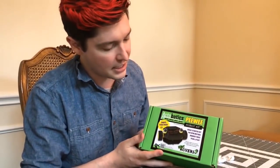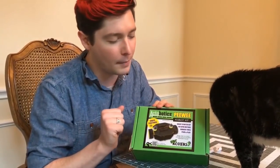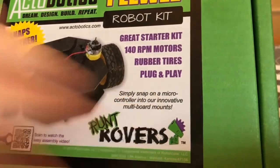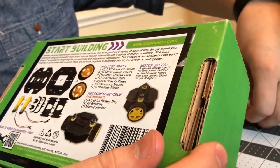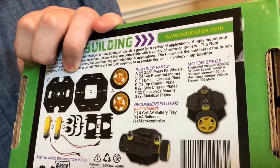Something that I didn't realize when I purchased this was that you do need a microcontroller to work with it and to program the actual robotics aspect of it. Arduino is recommended. You can use a Raspberry Pi and kind of make it into a microcontroller. And unfortunately, I was not aware. It's kind of in the fine print of the box right there. Simply snap on a microcontroller onto the innovative multi-board mounts. And also, funny enough, on the back, this sticker, which I just pulled off in pieces, was right over this, which says that recommended is that you have your own microcontroller.